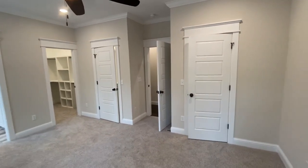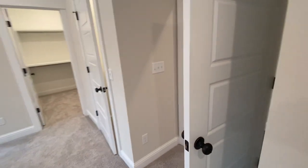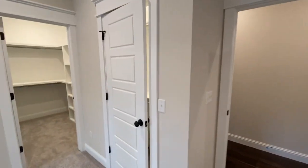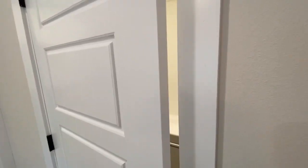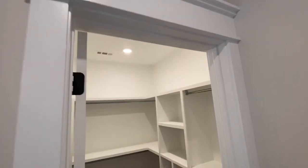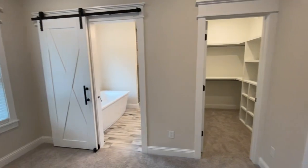It has 3 closets. So we have 2 hanging closets. Now the woman and the couple that bought this house, they said, well, this is the man's closet here. And then she said, this is my closet for my extra things. And she said, this is also my closet. So I kind of figured that might happen. But you go in here and you see this.